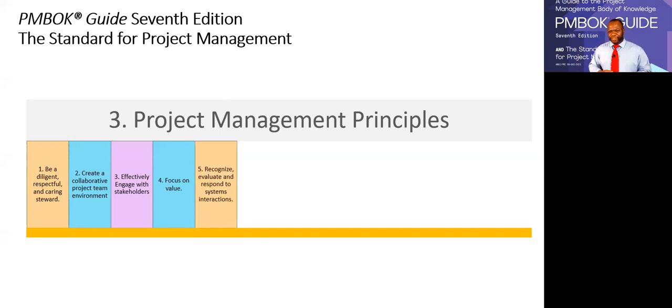Next one here. This is recognize, evaluate, and respond to systems interactions. This is about systems thinking. This is, again, something talked about in the 6th edition in chapter 2. And what it reads is recognize, evaluate, and respond to dynamic circumstances within the surrounding project in a holistic way to positively affect project performance. In other words, don't think about the individual items, think about the whole. You want to think about the entire thing, the whole thing, not just tiny little disjointed pieces, but think about the whole. That's what they're saying here. Think about everything together and how the project is affected by the system that it's in and how the project is a system in and of itself. That is what this is saying.